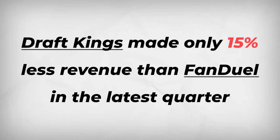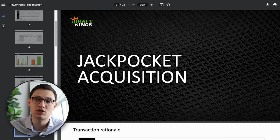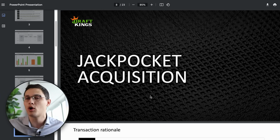And considering that combined, they're currently only worth $50 billion, there could still be substantial upside in DraftKings stock. And DraftKings, by the way, only made around 15% less revenue than FanDuel did in the most recent quarter, and yet the company's valuation is around 33% lower than Flutter's parent company. Now, that's not taking into account different margins and different areas that these 2 companies operate in, but it shows just one more potential opportunity for DraftKings, which, as the first publicly listed of the sports betting companies, gives it some advantages to use the additional money that they raise from investors to do things like acquire other companies, which will help grow their overall market share.